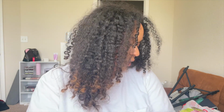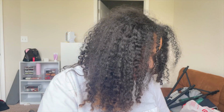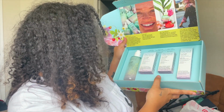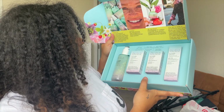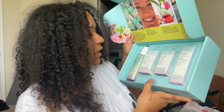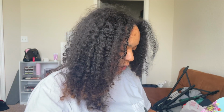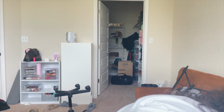It's Pacifica, and it's the future proof your skin. Oh wait, how does it come out? Oh, there we go. It's the Future Youth collection. Comes with a foaming face gel, gravity rebound serum, time shift eye serum, and a daily turnaround hydrating moisturizer with SPF 50. I want you guys to see how cute this packaging is.